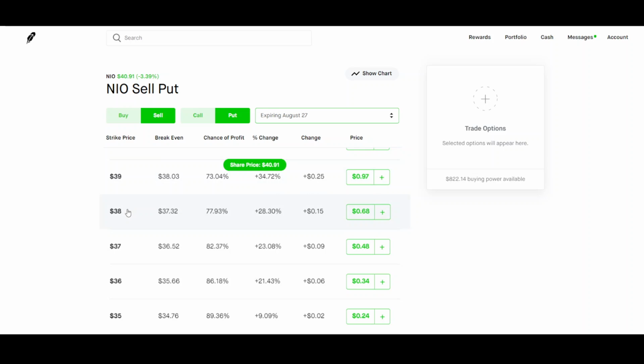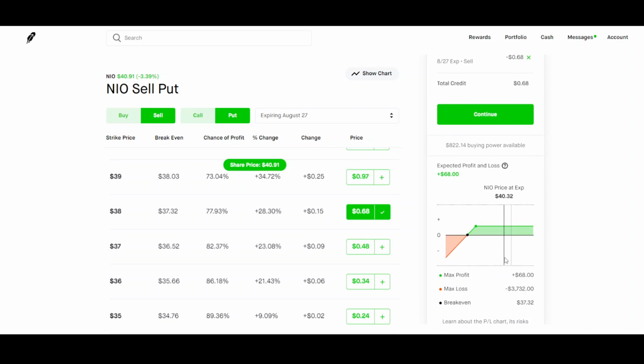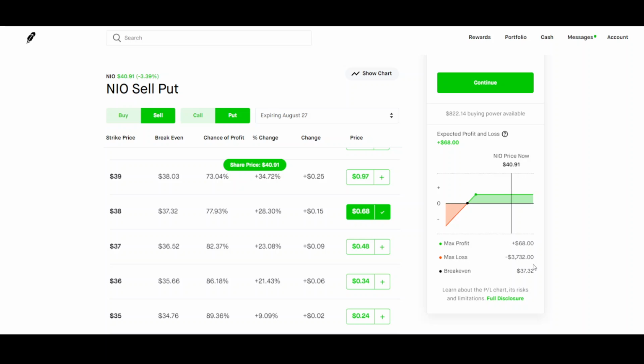So let's say I think that NEO will not fall under $38 by August 27th. So I'm going to sell this put right here. And what happens is your max loss says $3,732. That's because if NEO falls to $38, then I'm forced to buy 100 shares of NEO. And that's okay because I can see NEO going up long term. So I'm okay with owning 100 shares of NEO.